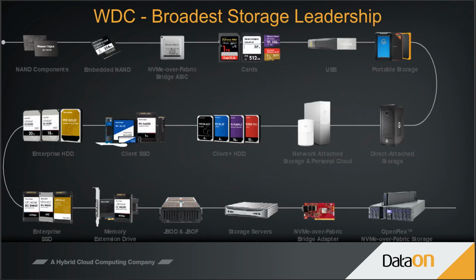We have a broad portfolio across client, consumer, and data center solutions with many industry firsts, all the way from raw NAND to consumer devices to ASICs for NVMe and NVMe over Fabrics, and of course HDDs and SSDs that go into the client space, like desktops, notebooks, automotive, and gaming, to the data center, both hyperscalers and storage OEMs, as well as solutions for fabric-attached storage and for the home and on-the-go market. It's a pretty extensive portfolio, and we will focus our discussion today on the data center market.